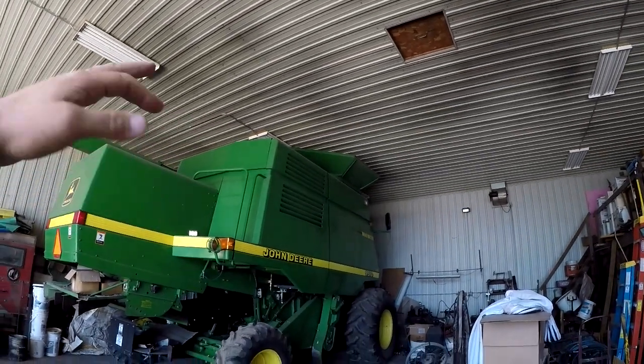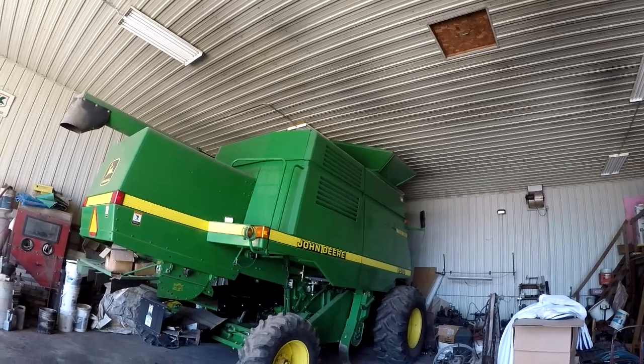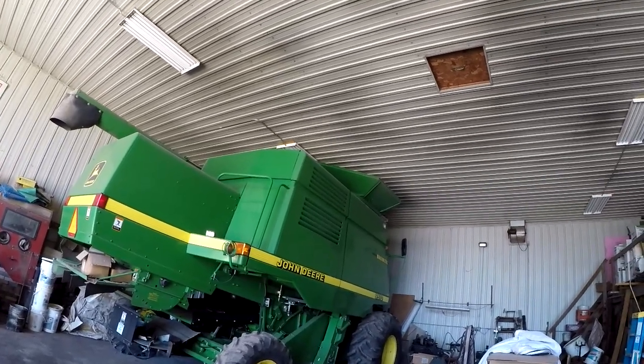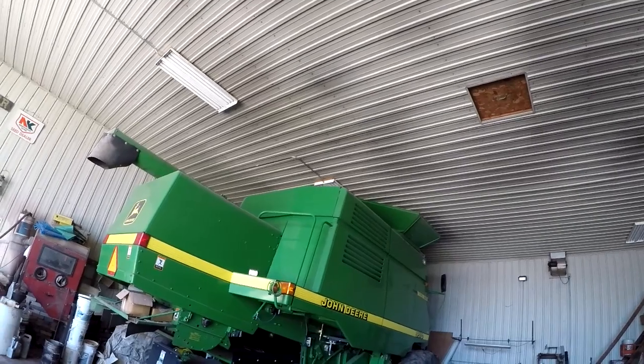grain tank extension, because there's only maybe a foot or 18 inches of clearance between the top of the tank extension and the ceiling, which means you have to crawl in and out, and it's a real pain to get tools in, and you don't have very much overhead space.